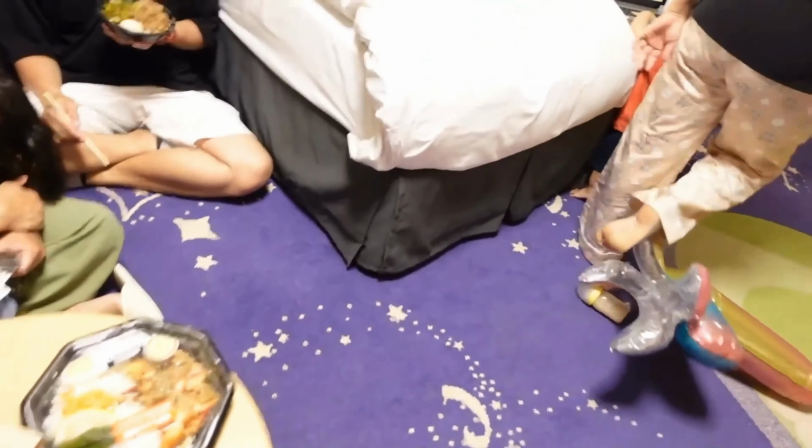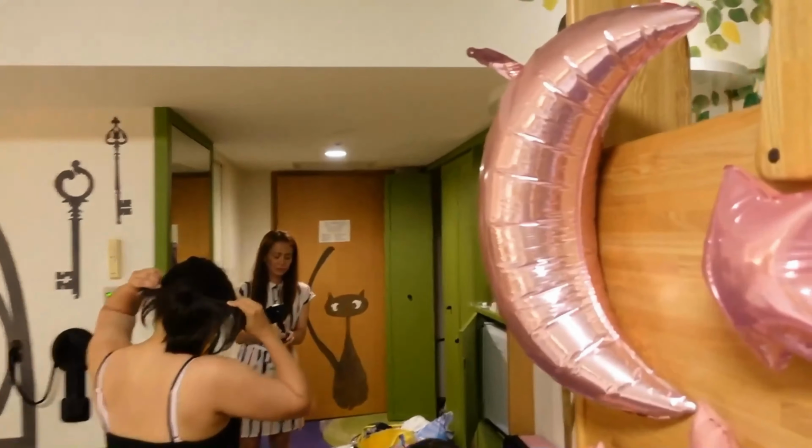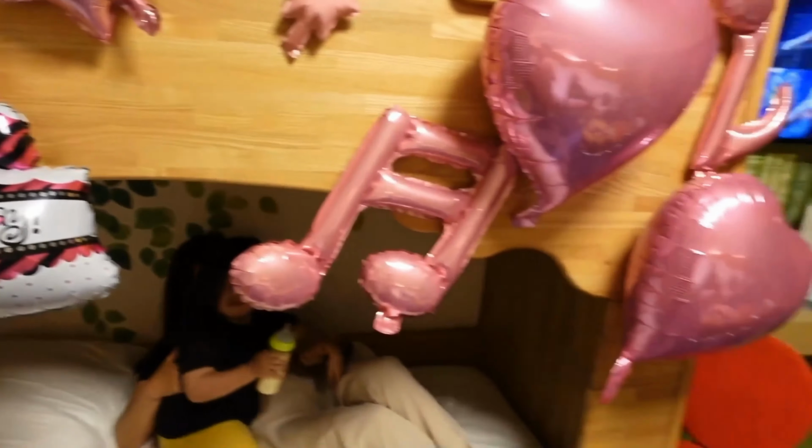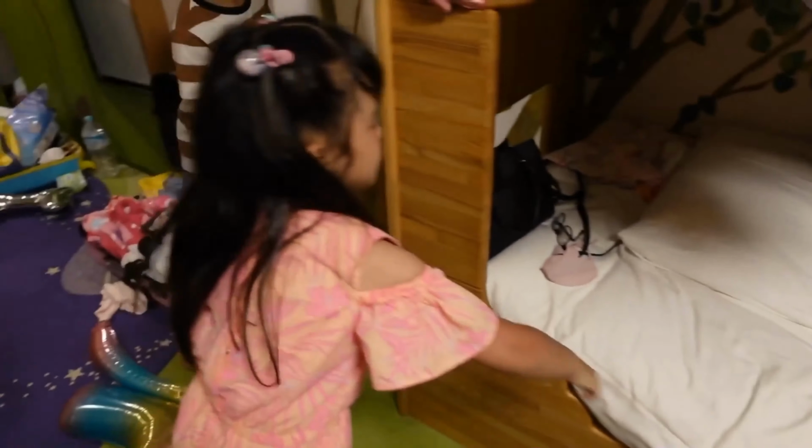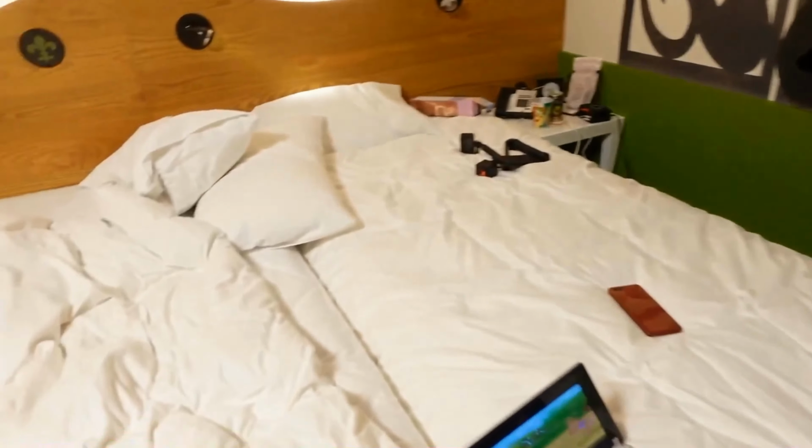Pajama party, everybody! So this is how to decorate your hotel room, and this is how to mess up your hotel room. Keep the kids away, ha? To make it messy. That is how to mess.